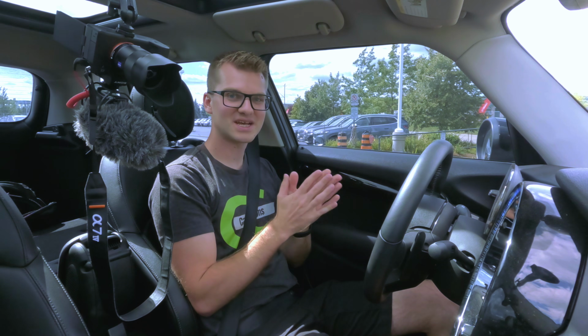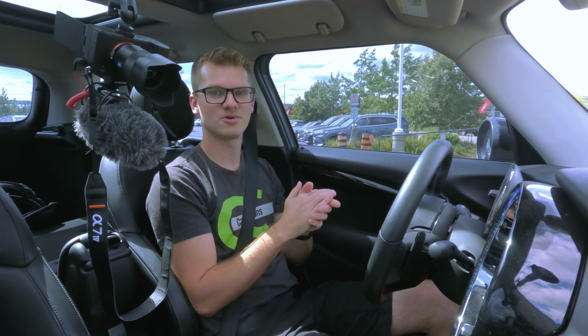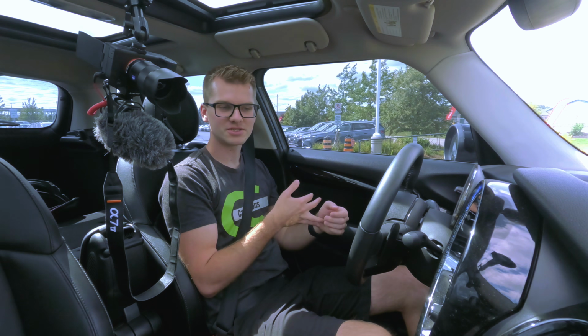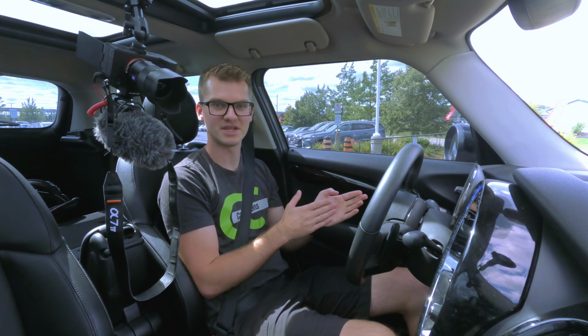That wasn't so good, but because I kind of knew where we were going, I went another direction, and Mini Maps was really good from there. It showed what lane we need to be in at all times. It showed us where we're going to be turning ahead of time, which is super useful. It was pretty smooth, and it looked really good with the rest of the Mini infotainment system.